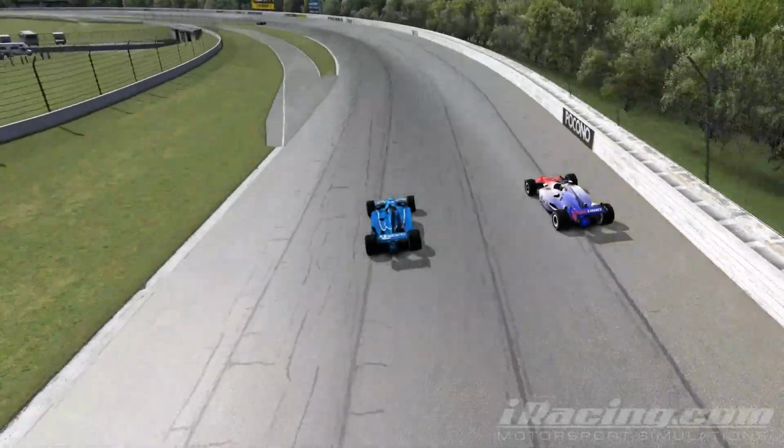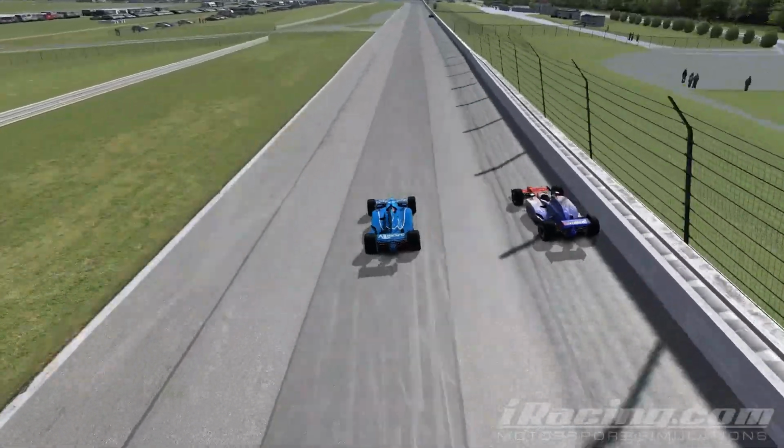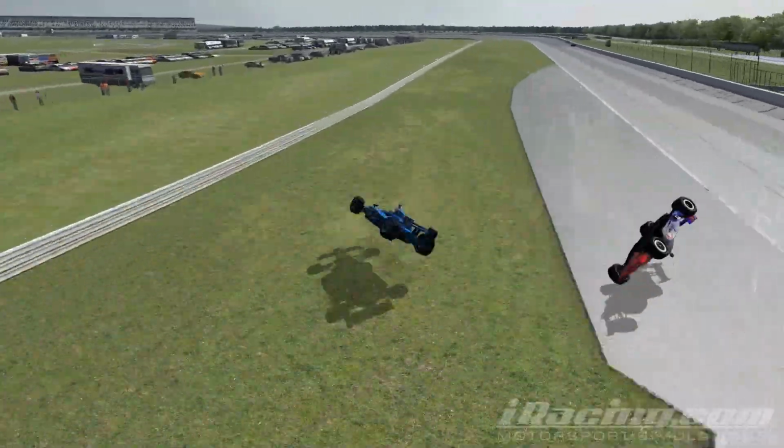You also need to be careful when making passes into turn 2 and turn 3. If you were not able to make the pass, you need to make sure you're aware of where the other driver is. It is very easy to end up touching another driver or putting them in a position where they are no longer able to make the turn, causing you both to wreck.